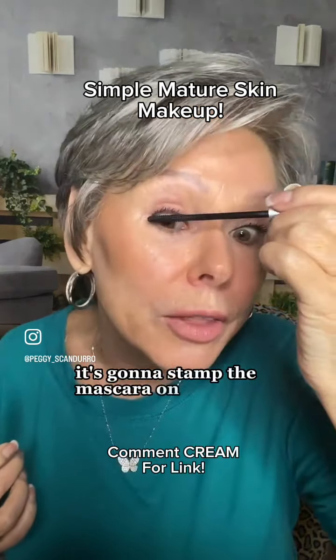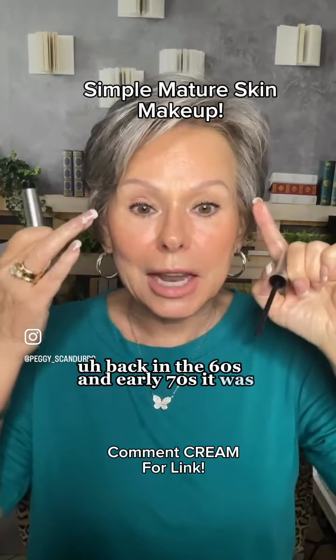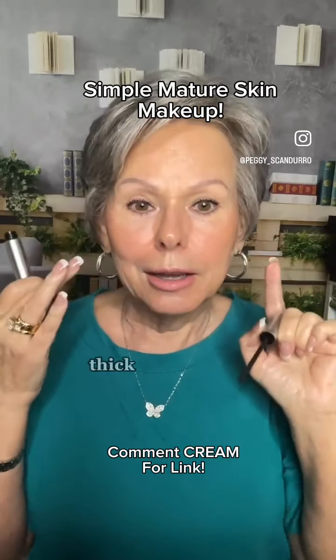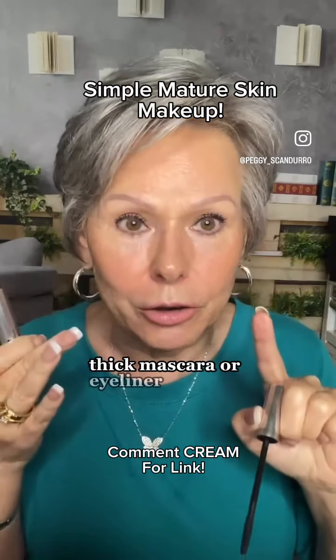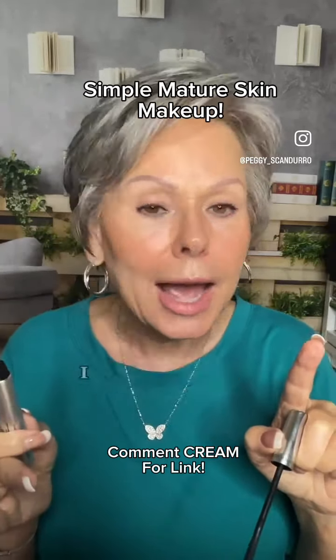Remember, for those of you who are my age or even in your 60s, back in the 60s and the early 70s, it was like really thick mascara or eyeliner. That was what was in. I cannot tell you what a mess I made. I mean, it was really, really bad back in the day when I first started wearing makeup.